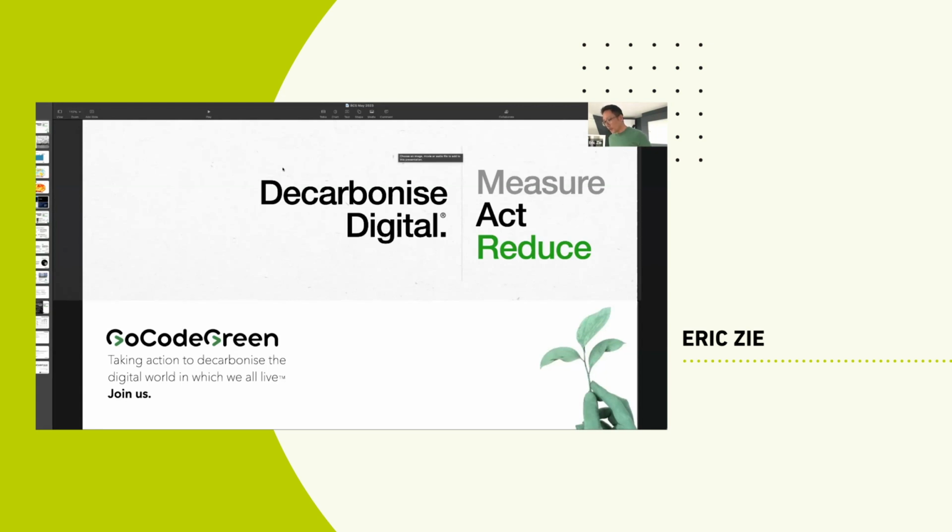I was at a digital leaders event in Scotland 2 weeks ago, and just as I was walking in to do my talk, someone was walking out, and I said, "Oh, you should stay and listen to the next talk." He said, "What is it about?" And I said, "Decarbonising the digital world in which we all live." He said to me, "Oh, the green stuff, I'm not really that bothered." Anyway, that stuck with me. And thank you for bothering to spend some of your time this evening. So let me get on with it and talk to you about what we do and why it's important.